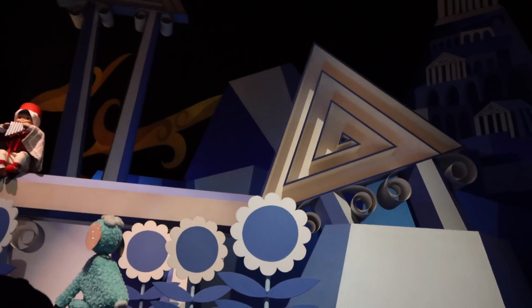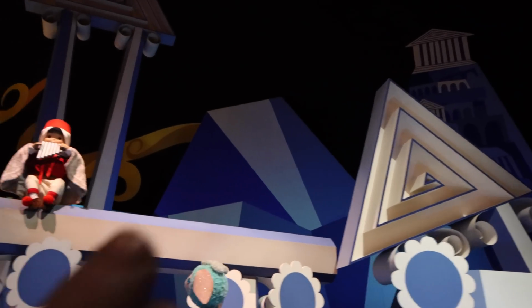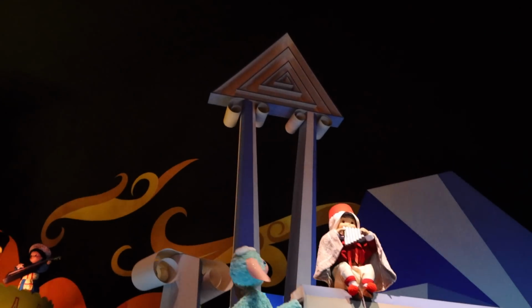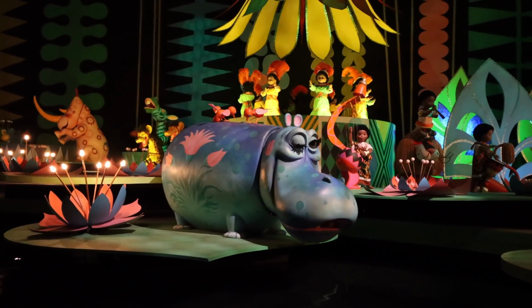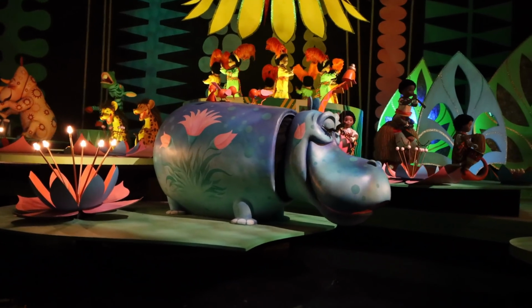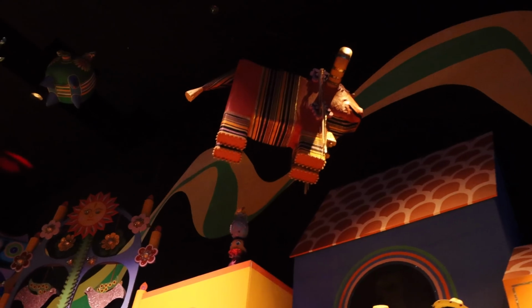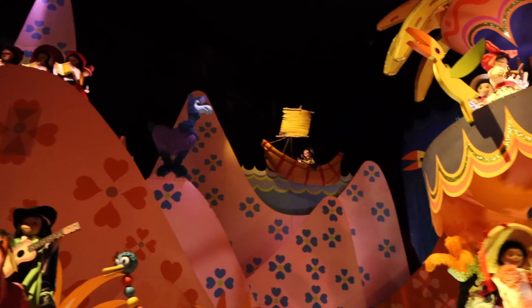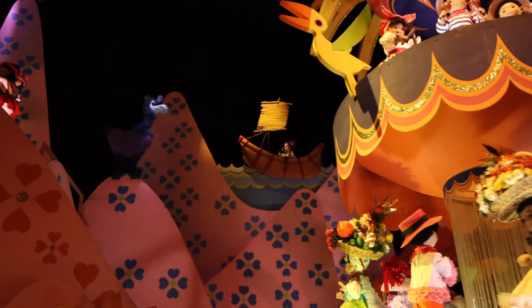Wow. I never took the time to notice those almost Roman style buildings, and there's like a maze. The triangle looks like a maze right over there. Very cool. You can see the pillars go up to the sky. Our favorite hippo's eyes aren't working at the moment, but you can see she's still blinking at us. Look at that bull piñata right up there. Another very large one. Take a look at the boat right there on the top of those waves, sailing away with basically what looks like a handmade sail right there.